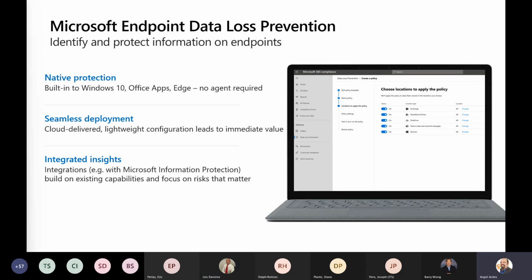Okay, gotcha. So again, it's that native protection. When you put it into the M365 platform, Teams as a native Office app, in coordination with data that's being shared on the native platform, will allow you to have that without having to install additional agents or additional software to provide that protection. It's very seamlessly deployed. Since it's cloud delivered and built into the cloud, and all these applications exist as an extension of the M365 cloud, you don't have to worry about a heavy configuration or heavy deployment. It's built into the platform.